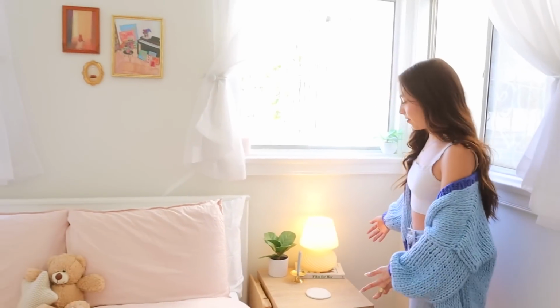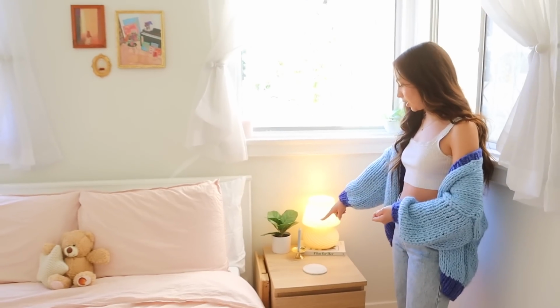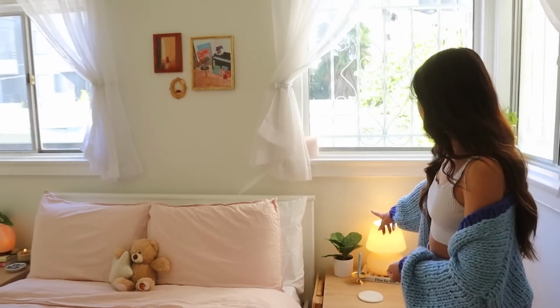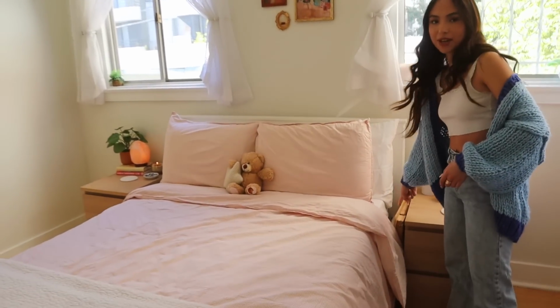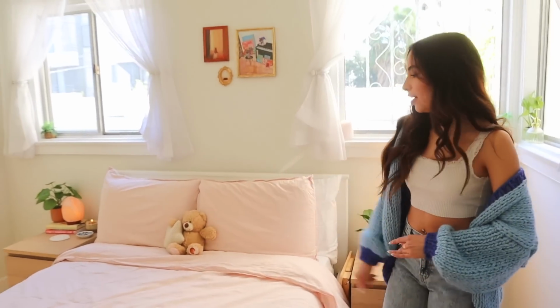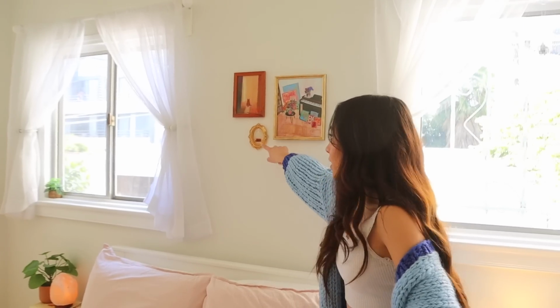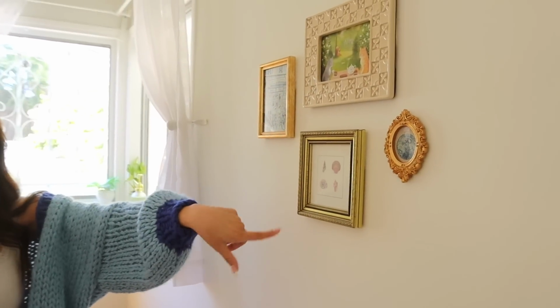Over here, we have my nightstand with my lamp from Urban Outfitters, Home for Her book, a little candle from a little crystal shop in my hometown, and then a fake plant. And then right here we have a little lap desk that I use sometimes when I'm journaling or something in bed. Another little picture wall. This frame is from Target, that one's thrifted, and this one is Amazon in the same pack as the other one that I showed. And all the prints are pretty much just from Pinterest, except for this one actually. This one came in the frame when I thrifted it.